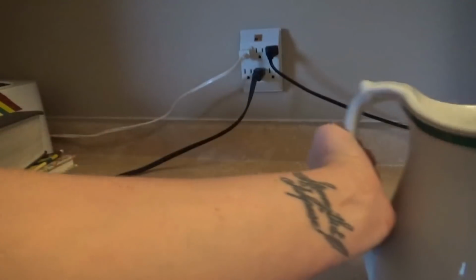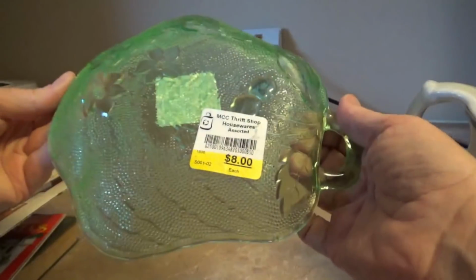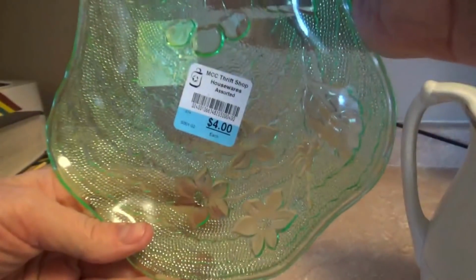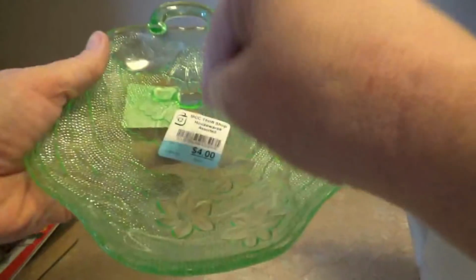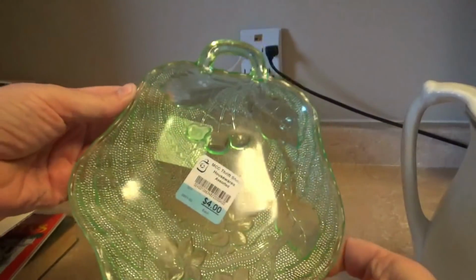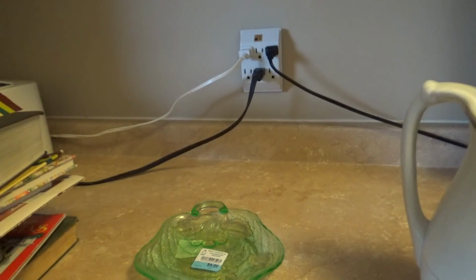More or less. And this little dish, this is uranium glass, and if I had my UV light I would show you that. It was originally $8, and then sat there. Then they put a $4 price tag on it, and it sat there for another month, and I paid $1. So that's a nice little find as well. I know somebody who collects the green uranium glass, and I'll be giving him a call to see if he'd like to buy this from me. Anyway, that's my little thrift haul.